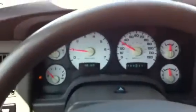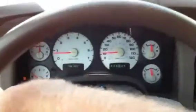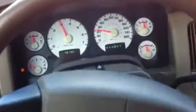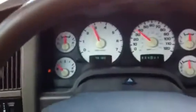Very smooth running truck. It's not a cosmetic beauty, that's for sure. It's got some, you know, the lenses and the overhead and the blah, you know, stuff like that. But for a truck where the air blows cold, the 4-wheel drive works, the transmission and motor shift and run great, this is a really nice truck.